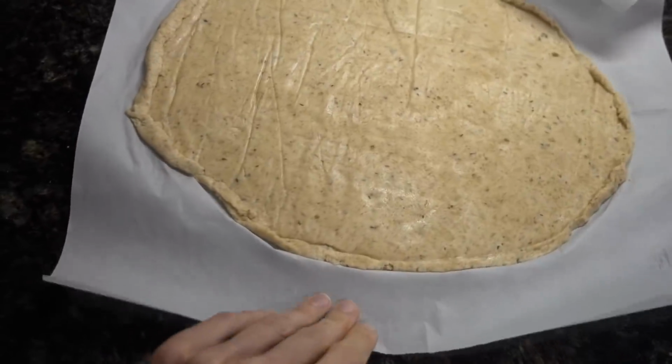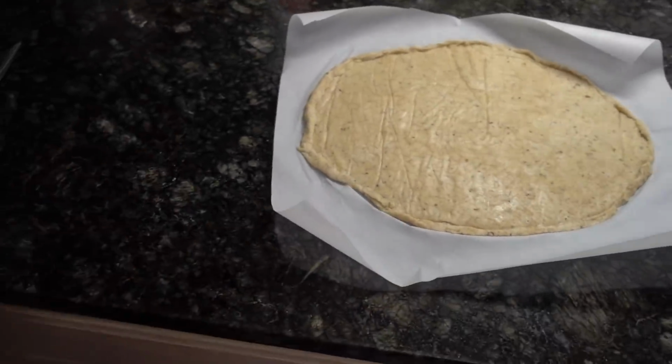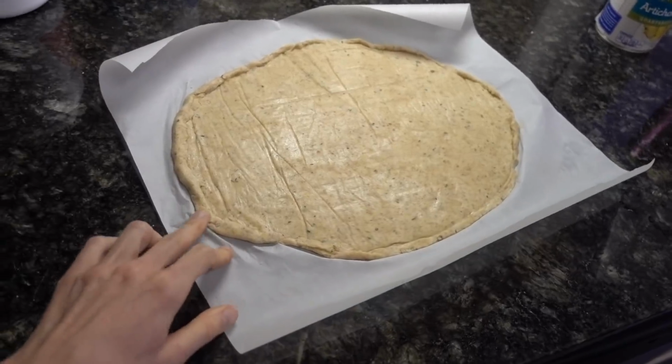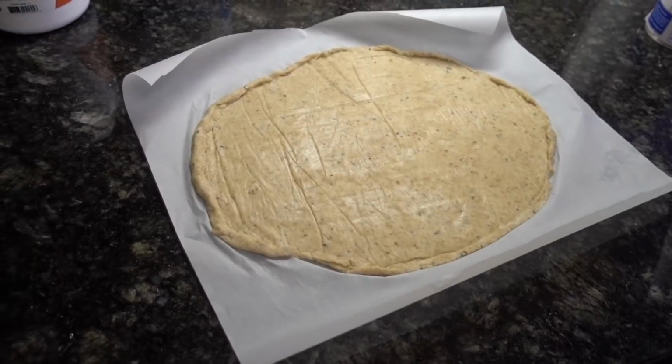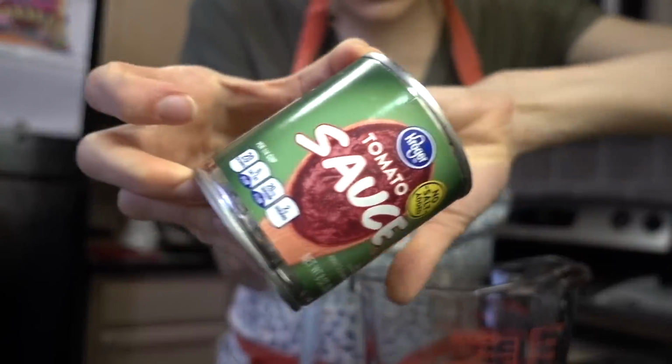Well, that looks like pizza dough, don't you think? Let me see. Before I put it in the oven. It looks good, right? Oh, yeah. I kind of crimped the edges a little bit so that when we put the sauce and the toppings on, they'll kind of stay in place. All right, we just have a can of no salt added tomato sauce.